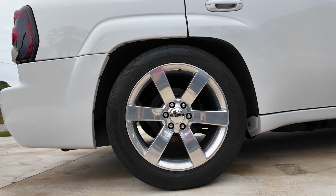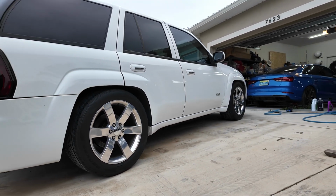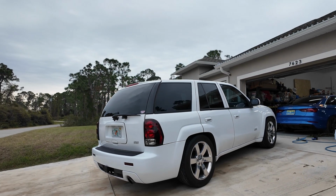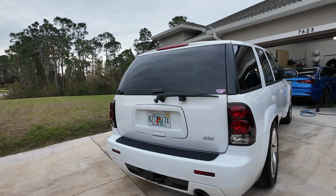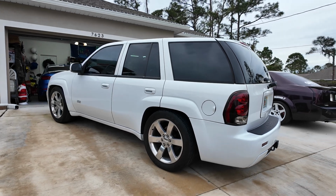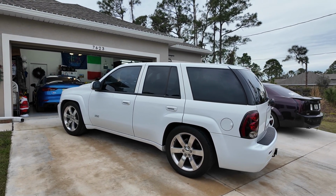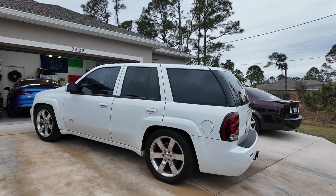Once I continued looking into it, I noticed that in the front, it had KW coilovers. In the rear, it had Belltech lowering springs and Belltech shocks. Then it was hard to miss the adjustable control arms: in the rear, adjustable upper and lower control arms and an adjustable panhard bar, and tubular upper control arms in the front. On top of that, it had a beefier Progress rear sway bar.